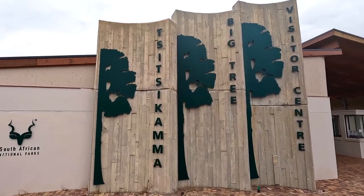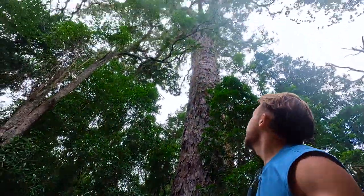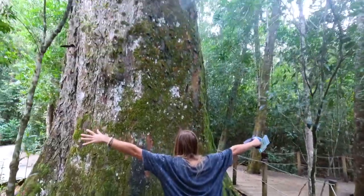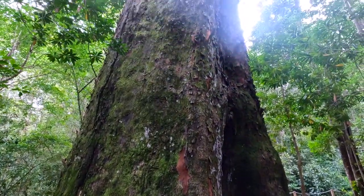So we've reached our first stop of Tsitsikamma National Park. And we're at the appropriately named Big Tree, just behind us. It's massive. And to demonstrate how big it is, we're going to get our assistant to stand beside it. So you can see how big it is. Apparently, it takes 8 people to go around it, and it's over 1,000 years old.